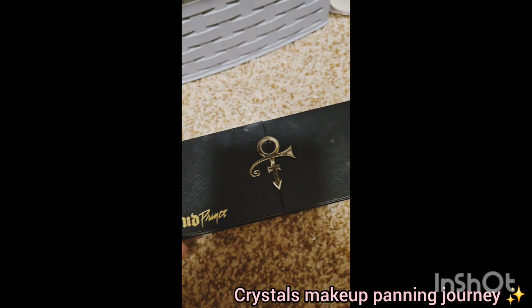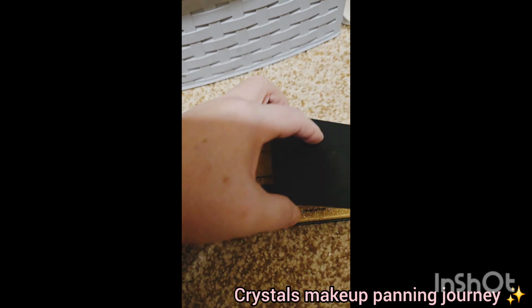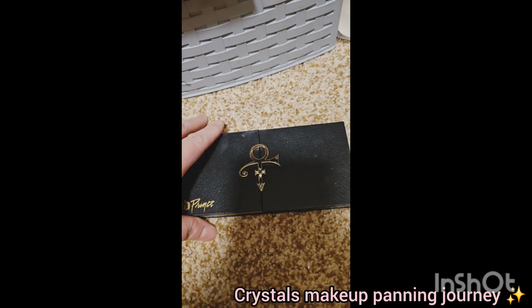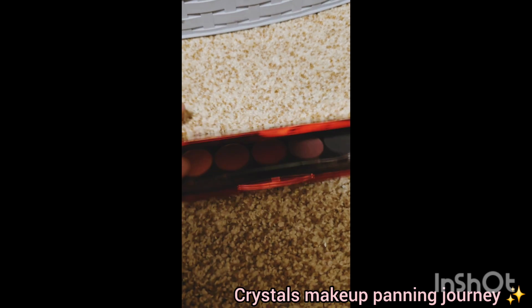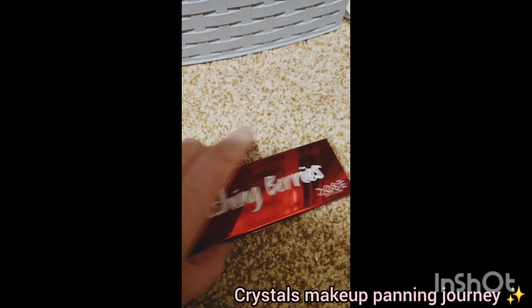This was another Prince one from Urban Decay, so I'll go ahead and show you what this color story is. It is actually very pretty. I think I like the other one a little bit better, though. This is the Blushing Roses from Dose of Colors. Again, one that I had gotten from a subscription box, but it has barely been used.